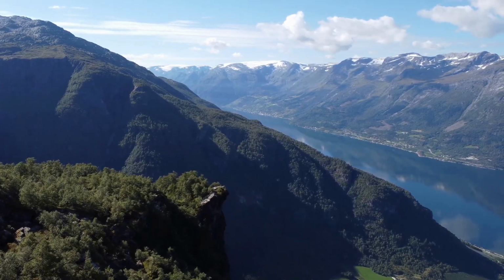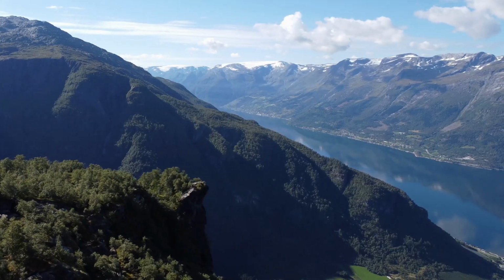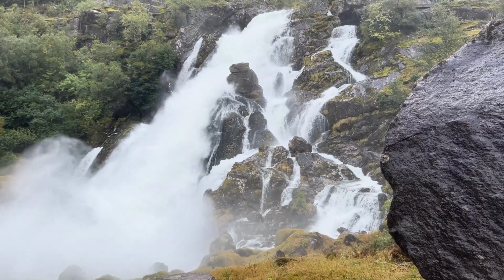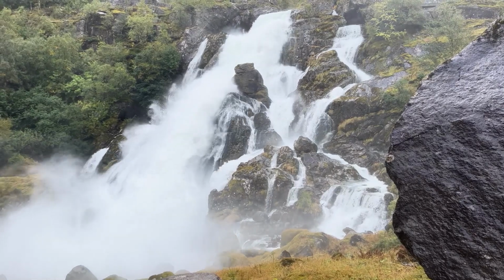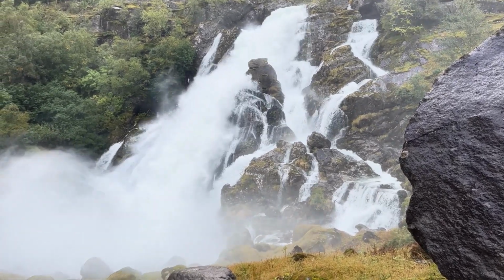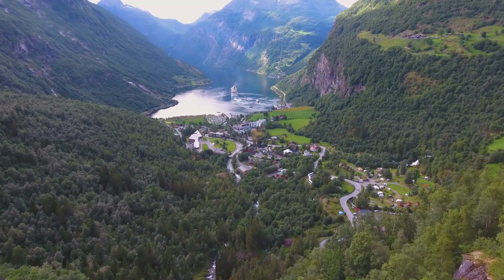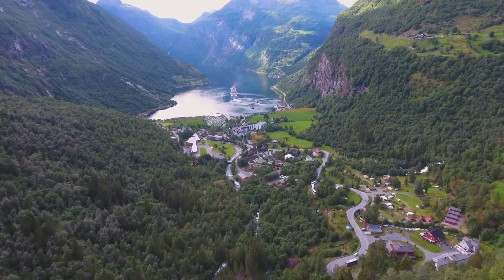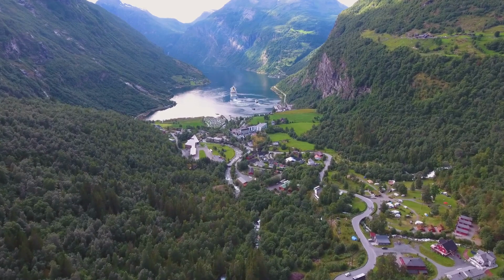The Hardanger National Tourist Route, a Waterfall Wonderland. Get ready to be wowed by waterfalls, y'all, because the Hardanger National Tourist Route is home to some of the most spectacular cascades in all of Norway. This scenic route takes you through charming villages, past orchards bursting with fruit, and alongside fjords so deep and blue they'll take your breath away.